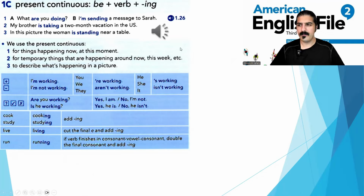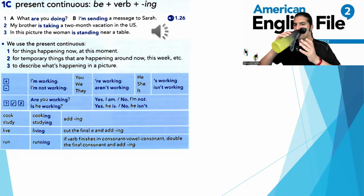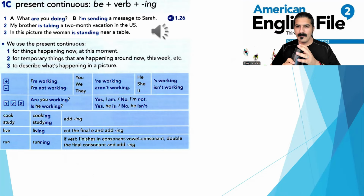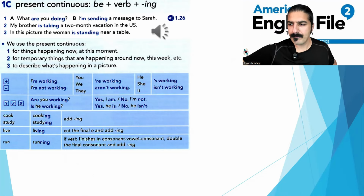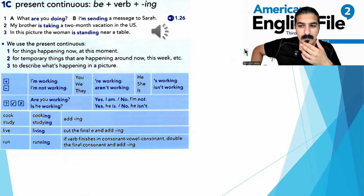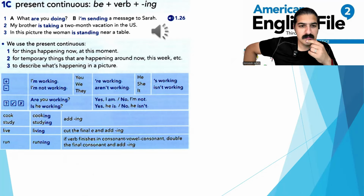1.26. 1. What are you doing? I'm sending a message to Sarah. 2. My brother is taking a 2-month vacation in the U.S. 3. In this picture, the woman is standing near a table.